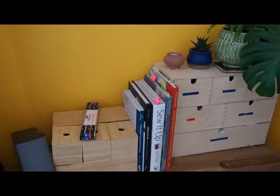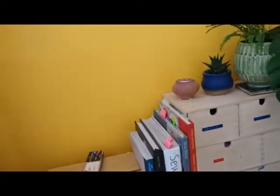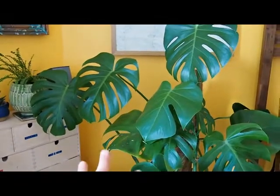And I'm obsessed with plants and pots. You'll learn this about me, but here I have my little haberdashery storage. IKEA, thank you IKEA. I know it's not as sustainable as I'd like it to be, but it's great for storage. My favourite plant of all is this cheese plant.